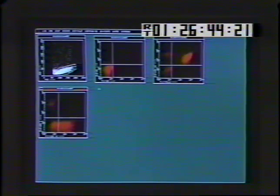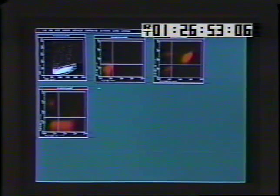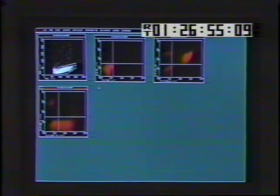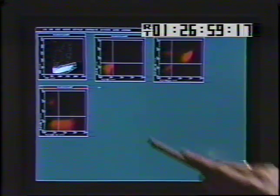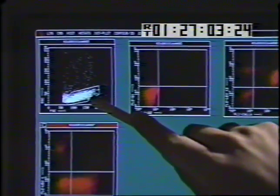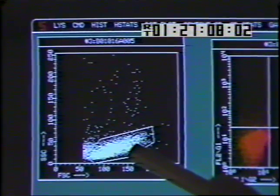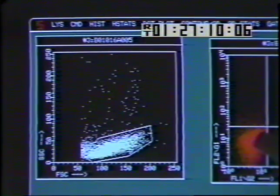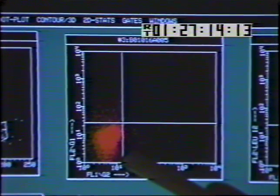This is an example of a childhood leukemia. We're looking at the computer screen just as one would see in the laboratory. In the laboratory, a technician would be running the sample, and a pathologist or physician hematologist would be looking at the results. First, we identify the leukemic cells based on their size and light scatter properties. The next point is to move and look at the staining of those cells with monoclonal antibodies.